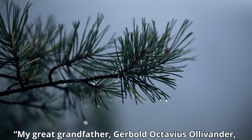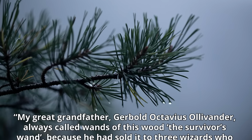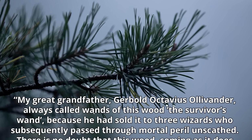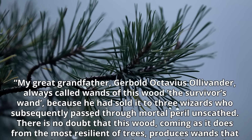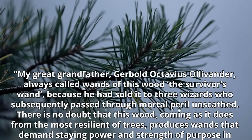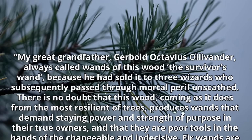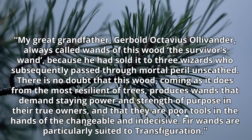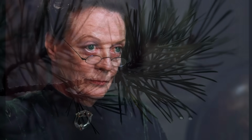My great-grandfather, Gerbold Octavius Ollivander, always called wands of this wood the survivor's wand, because he had sold it to 3 wizards who subsequently passed through mortal peril unscathed. There is no doubt that this wood, coming as it does from the most resilient of trees, produces wands that demand staying power and strength of purpose in their true owners, and that they are poor tools in the hands of the changeable and indecisive. Fir wands are particularly suited to transfiguration. Minerva McGonagall notably used a wand made of fir.